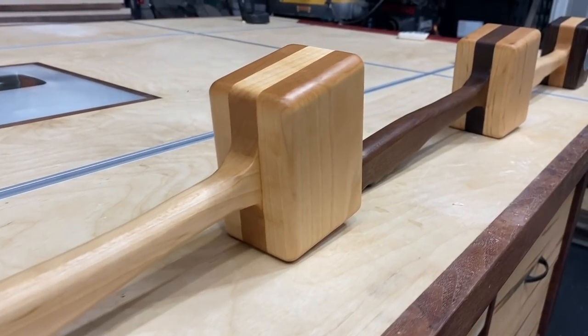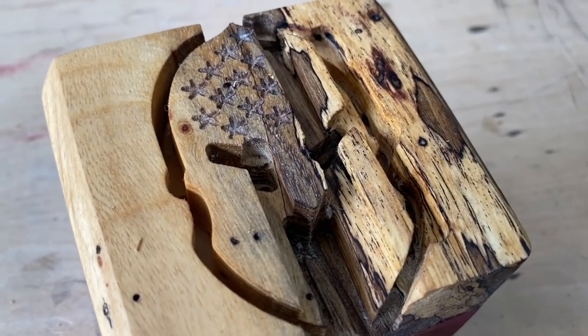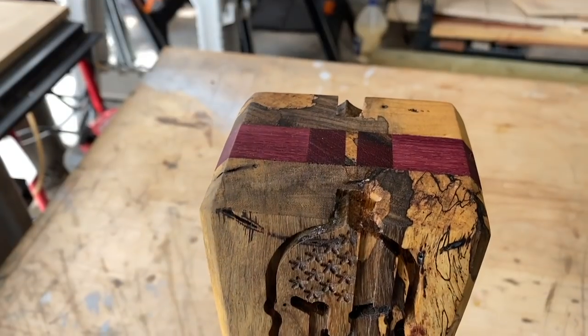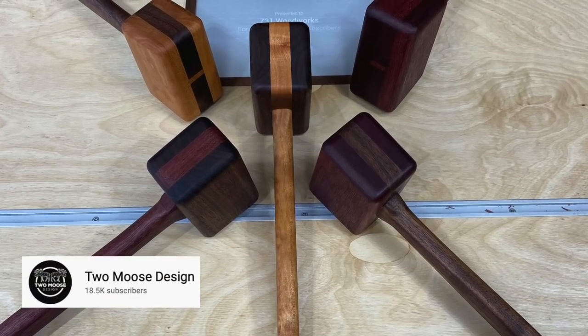A CNC lets you create things that wouldn't necessarily be possible without one, or it would take a very long time to do the same task. I've made several mallets with this machine, including this awesome Spartan mallet. Check that out, that is beautiful. I actually carved this out of spalted tamarind using the CNC. Fantastic looking mallet.